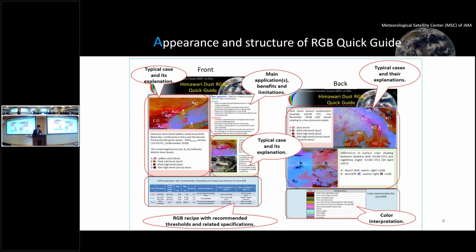So we can get basic information from the front side. In addition to that, you can get further information on the back side. There are more typical cases of other colors not shown on the front side, and there are more color interpretations to easily find the suitable color.